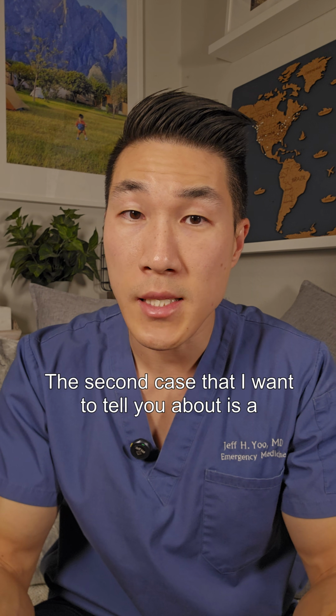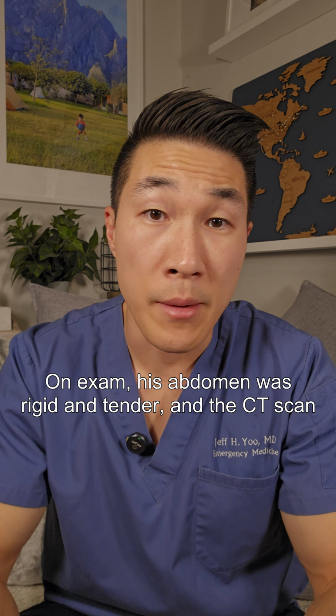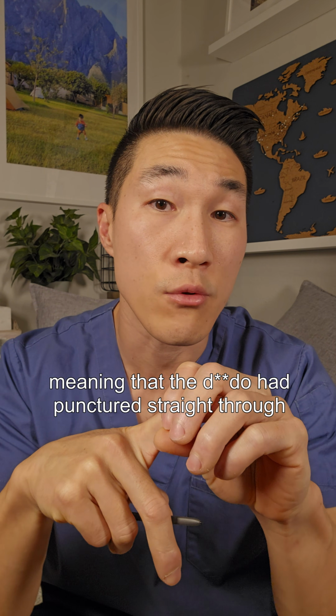The second case that I want to tell you about is a patient whose partner forcibly inserted a 12-inch dildo up their rectum. On exam, his abdomen was rigid and tender, and the CT scan confirmed that he had a perforated sigmoid colon, meaning that the dildo had punctured straight through the intestinal wall.